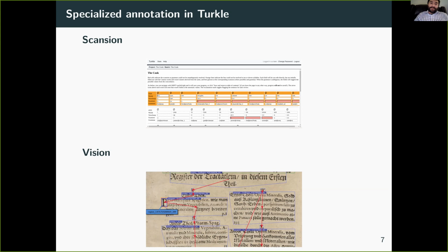So in this case, we're looking at the interface that was developed for a project that was looking at Chaucer's scansion. So this is the metrical qualities of his poetry. And this tool, or I should say, this particular instantiation of a Turkle template, does a lot of the work for the scholar in terms of ensuring consistency and presenting coherent alternatives in terms of the metrical qualities, but also the grammatical tags that are on the words. And so scholars can quickly iterate over this and correct the data or add annotations to the data.